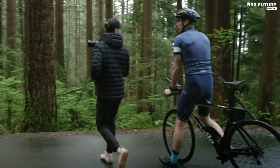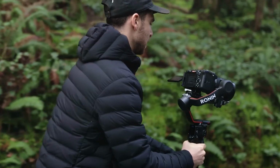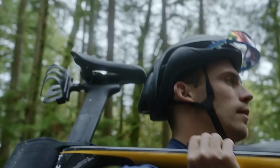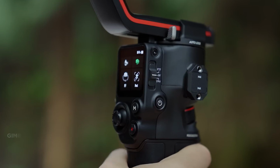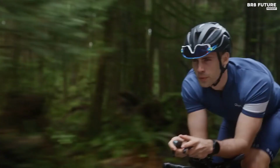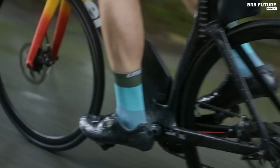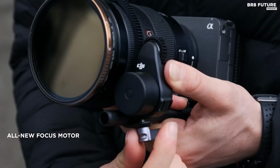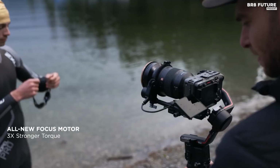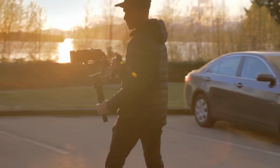The DJI RS3 is available for purchase for $849, making it a great value for professionals looking to take their videography and photography to the next level. With its advanced stabilization technology and intuitive design, the DJI RS3 is a must-have for any creative looking to capture stunning footage. So, whether you're a professional videographer or a hobbyist, the DJI RS3 is the perfect tool to take your footage to the next level.